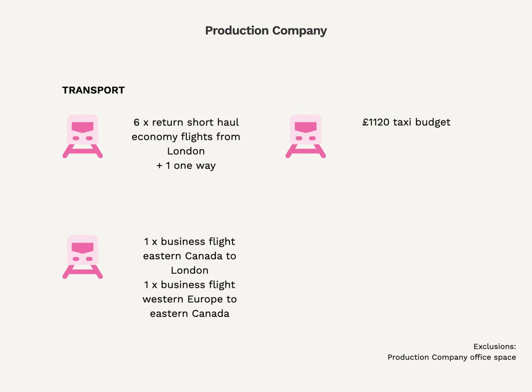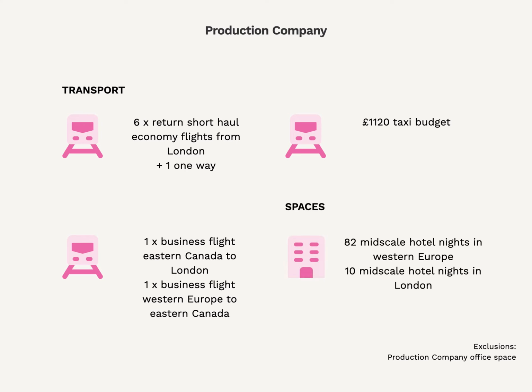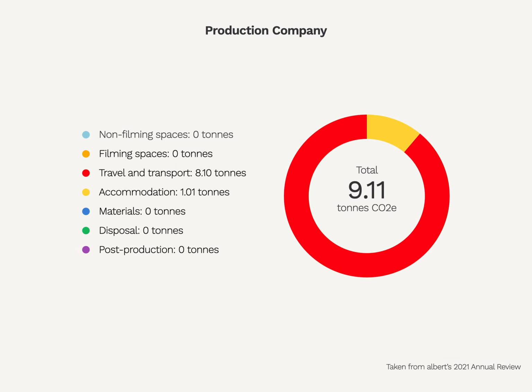Next, we have the production company. They paid for 6 short-haul return flights to Europe for production and a few heads of department. However, the director is flying in from Canada to meet the team in London first, before flying to Europe for the shoot, and then back to Canada. They also spend £1,120 on taxis and book in a total of 92 nights in a mid-scale hotel. Their total footprint is 9.11 tonnes of CO2e, almost a sixth of the emissions generated by the agency's activities.